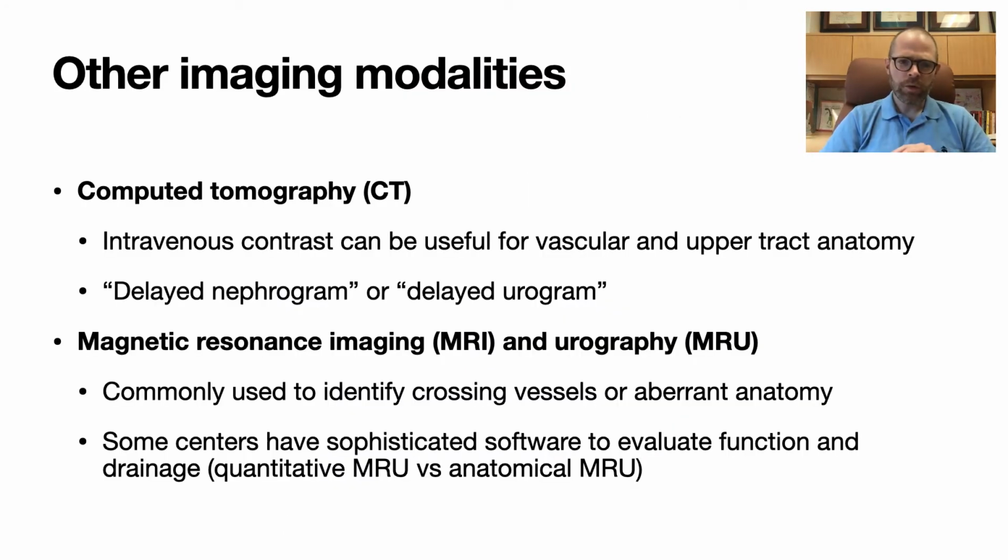There's other imaging modalities I want you to be aware of. CT scans are useful, particularly if intravenous contrast is given, because you can look at vascular anatomy. And if you wait some time, we're talking 5, 7, 15 minutes, that contrast will be picked up by the parenchyma, dumped into the collecting system, and you can see the collecting system anatomy as well. And that would be called a delayed nephrogram phase or a delayed urogram phase.